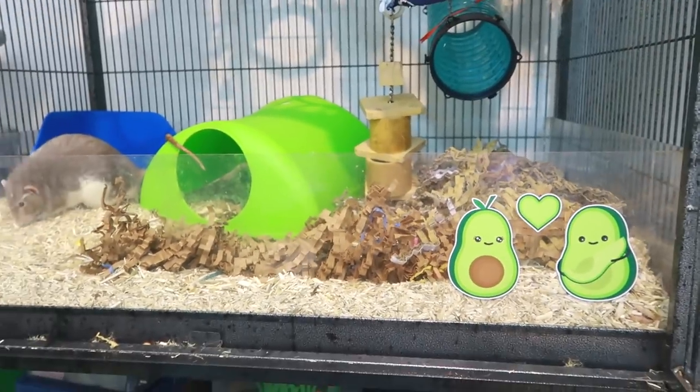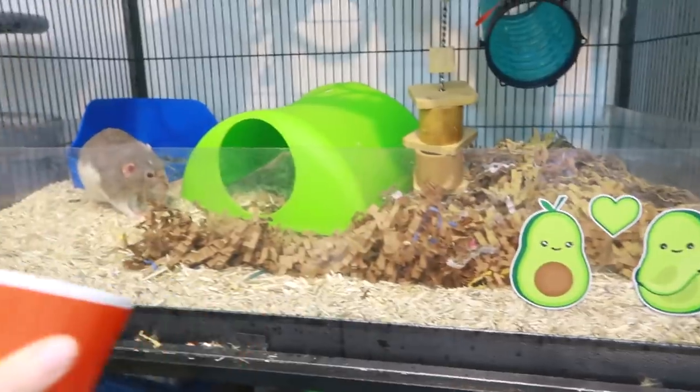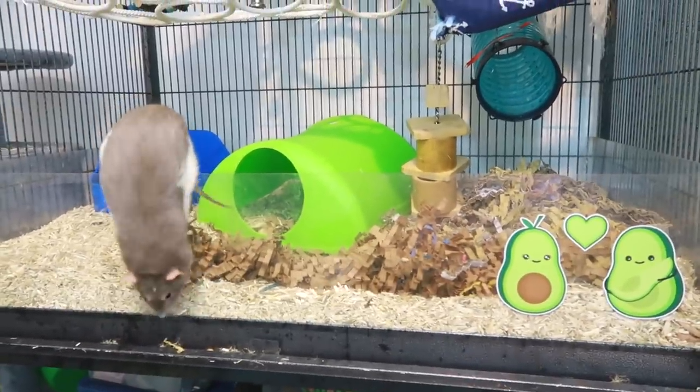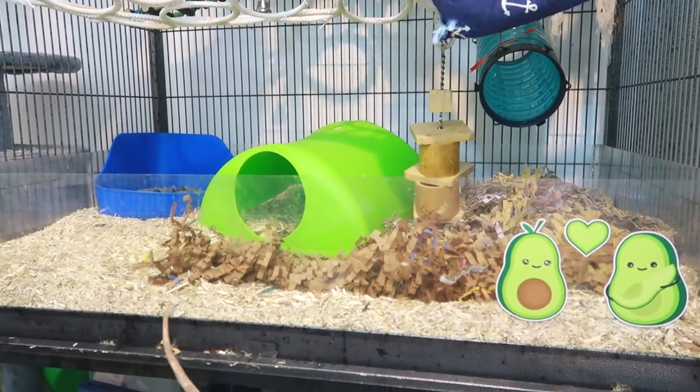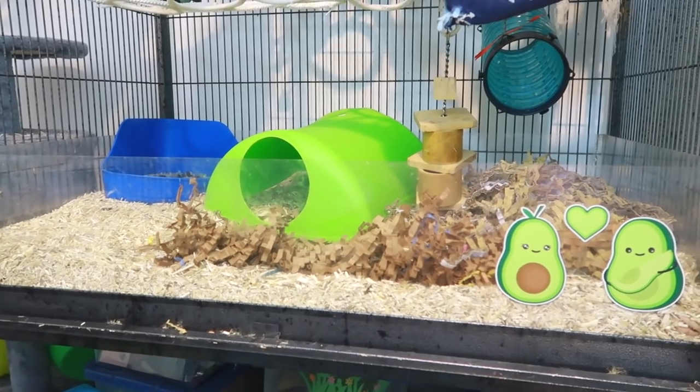Just to make it a bit more textured and difficult, I can scatter food in the cardboard section, and they can also dig around in the hemp. So that's the bedding situation at the moment. Not as much as I'd usually put in, but still enriching for them, still plenty to dig in, and that's what I'm going to do now.